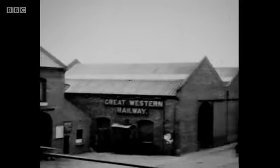Liverpool's prosperity was founded on its docks, which employed tens of thousands of men. By the second half of the 19th century, the port was one of the world's busiest, with dozens of docks along 7 miles of the Mersey, handling 4 million tonnes of goods a year.